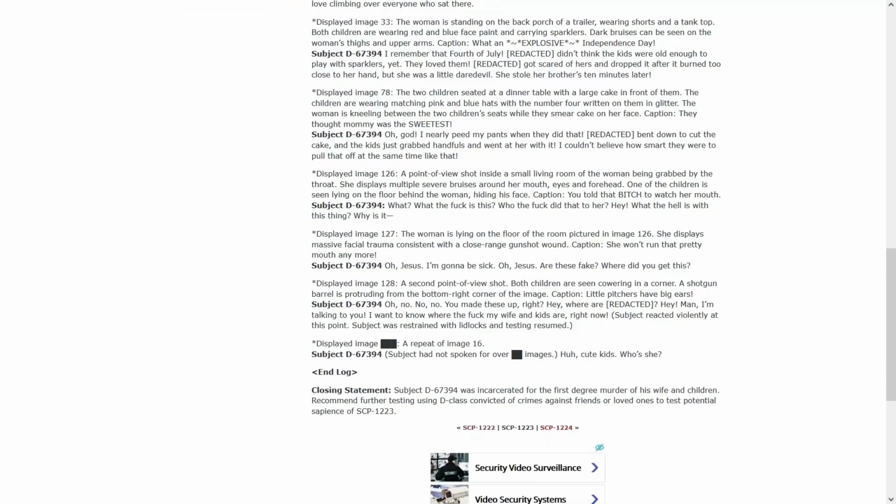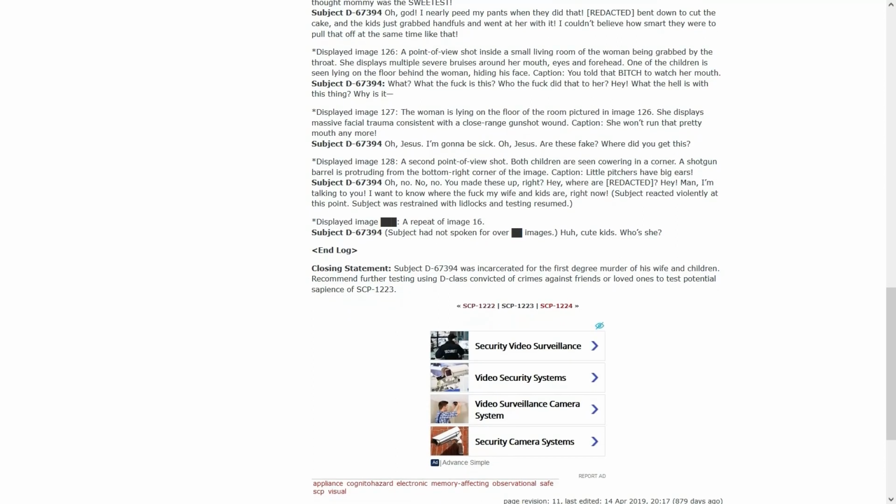Image 126. A point of view shot inside a small living room of the woman being grabbed by the throat. She displays multiple severe bruises around her mouth, eyes, and forehead. One of the children is seen lying on the floor behind the woman, hiding his face. Caption, "You told that bitch to watch her mouth." What the fuck is that? Who the fuck did that to her? Hey, what the hell's with this thing? Why is it?